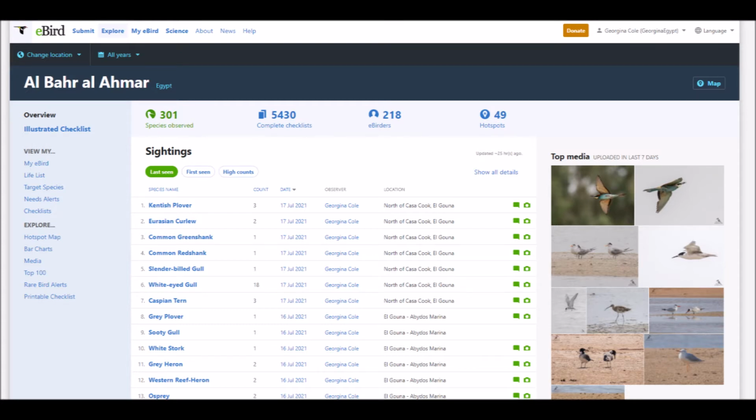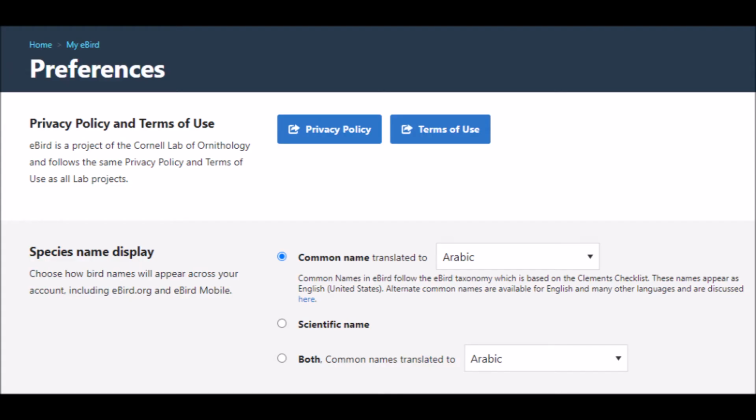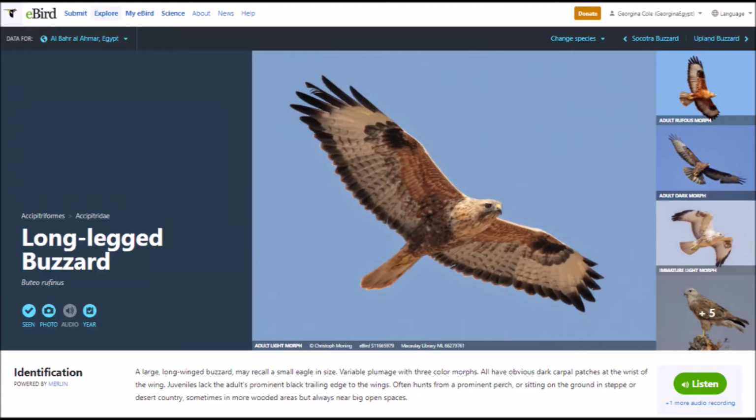eBird is a worldwide database and I use it all the time. Sightings can be recorded by anyone, and everyone can search for different species by country, for example Egypt, by region, so Al-Bahr al-Ahmar, the Red Sea, or by a hotspot like Elguna. There are many locations recorded along the Red Sea by tourists on holiday at their hotel. You can set your language preferences, including Arabic.